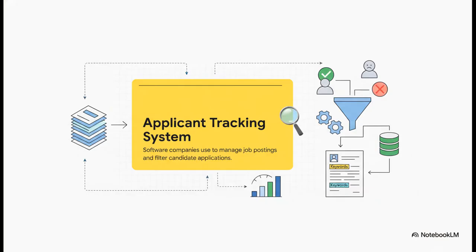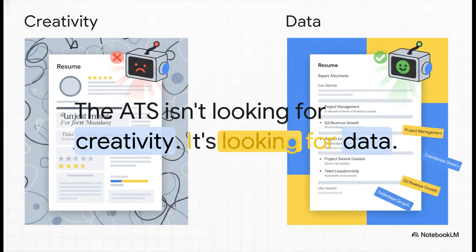Okay, so what is an ATS, really? Well, it's basically software that automates the very first and maybe most brutal stage of recruiting. When you apply, your resume gets sucked into this giant database where the ATS scans it, pulls out what it thinks is key information, and then literally scores you against the job description. If your score doesn't hit the mark, you're out. It's that simple.